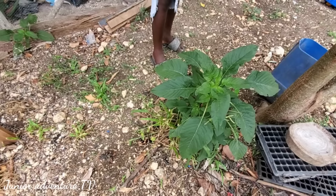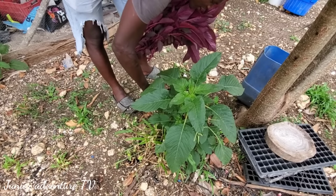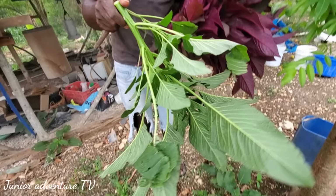So this is the coat on callaloo, people. This is the callaloo I normally plant. This is the coat on callaloo. Is it? I wear a knife there. You see how to eat that one here too? Yeah. So food there in the yard, you know, people, look at that. You see it? Yeah, man.